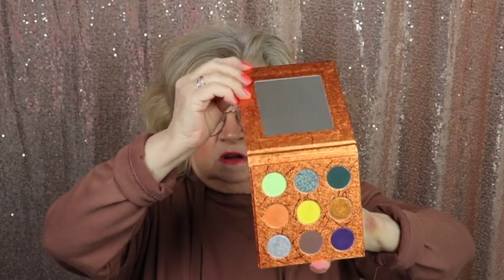And it is the Bonfire Eyeshadow Palette by Rasha B Cosmetics. And I never heard of this company. Okay. Static clean. Okay, it's packaged really well. This is so gorgeous. Wait till you see. Oop, there went the plastic. A nice mirror. And here is the colors.